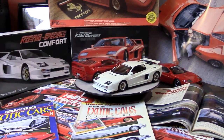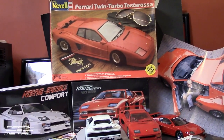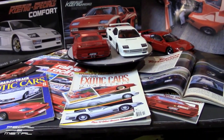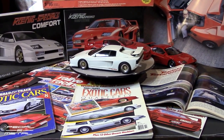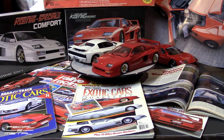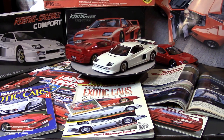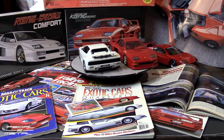Up above here, let me see if I can pan up. That was 1/16 scale, very large. I never did finish it, and the box is kind of beat up, but I've had it since I was a kid. You can find them on eBay very reasonably priced. Some posters, like the one back in the corner to the right of the top of the screen, are a little harder to find. And I have another large poster somewhere here that I can't find, but it's rolled up. It's really worth some money, and I want to get it framed sometime.